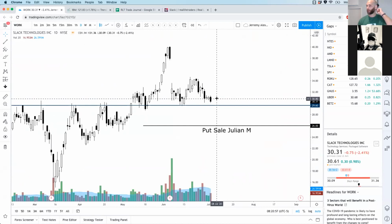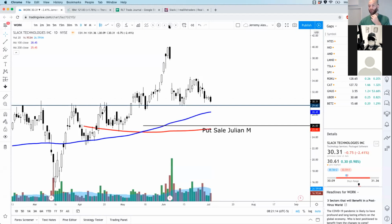Work, W-O-R-K, same thing. Work is not gapping above the previous high of the day. I do have a lot of real life traders selling puts on Slack and also buying some shares of Slack and doing some covered calls. A lot of traders selling puts. So we do have tons of traders who are already bullish on Slack Technologies. But as far as a day trade, I think there are plenty of other gaps to play.